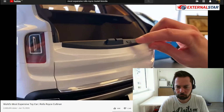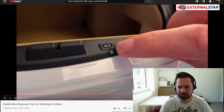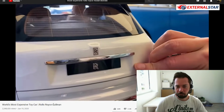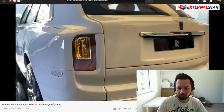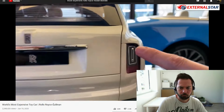I'm just going to put this up again here. Oh, look at this button here. This little button here. Okay, it's just a regular button. Imagine hand painting all of this. Pop this down. And then I'm going to turn on the hazards. Hazards go on. It's so nice and pretty. All these little LED lights.